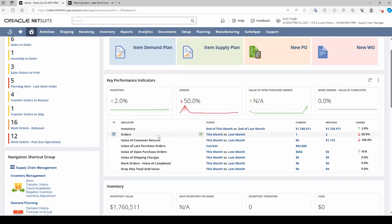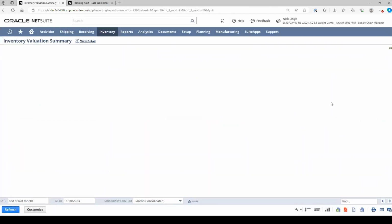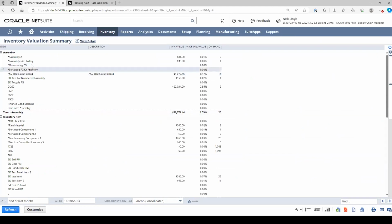Some of the KPIs here for our supply chain manager. Obviously, I have visibility into my inventory positions. In this case, it's looking at the end of this month versus the end of last month. Once again, drill-in capabilities. I can click on the numbers, and it takes me directly to the report here.